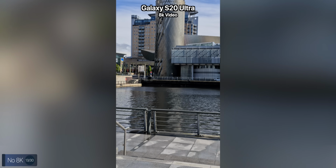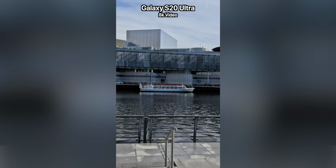Not only that, but because there's no 64 megapixel module, there is also no 8K video recording on the Fold 2, something that we've had on all the S20s as well as both the Galaxy Note 20s.